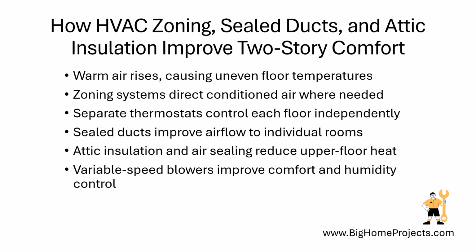A variable speed blower can run at lower speeds for longer periods, which usually creates steadier temperatures and removes more indoor moisture. Ceiling fans can make rooms feel cooler, but they do not lower the room temperature, so turn them off when the room is empty.